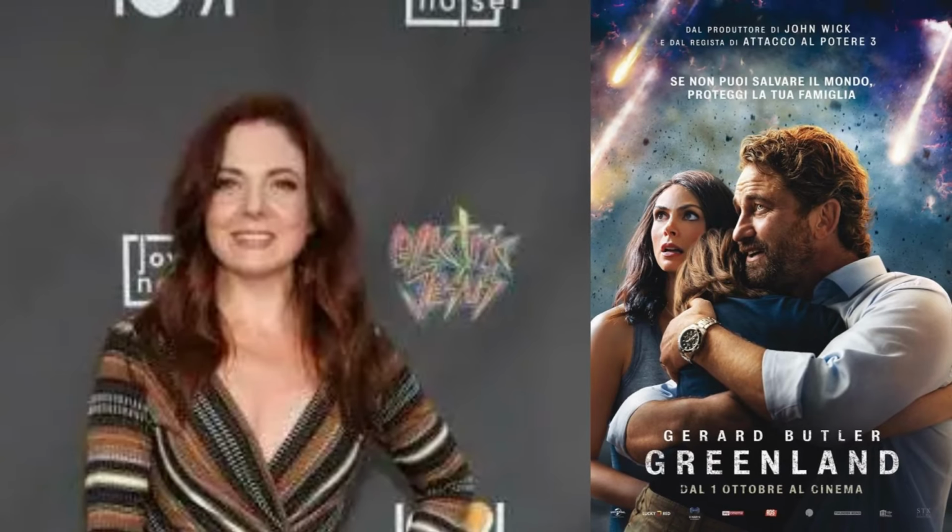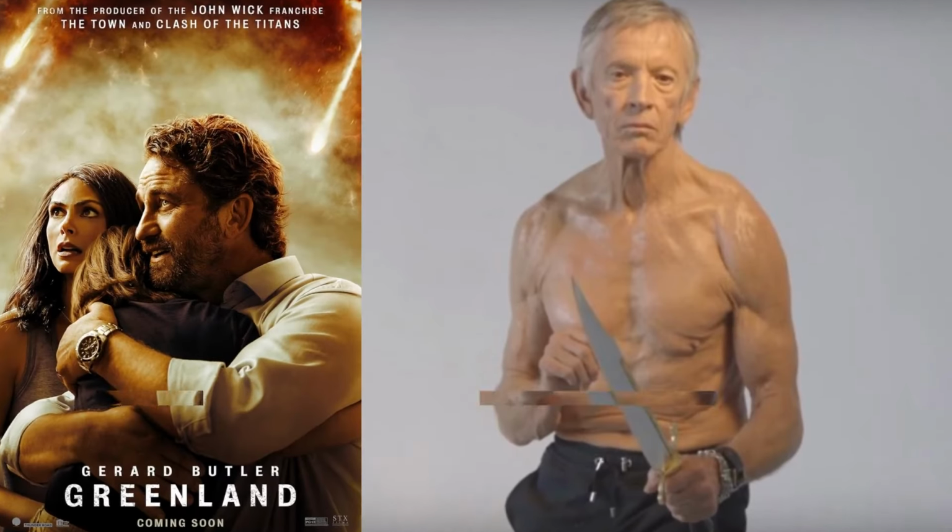Every moment of tension is matched with a moment of humanity. Whether it's John holding his son's hand, or Allison breaking down as she tries to stay strong, the emotional beats hit just as hard as the disaster scenes.